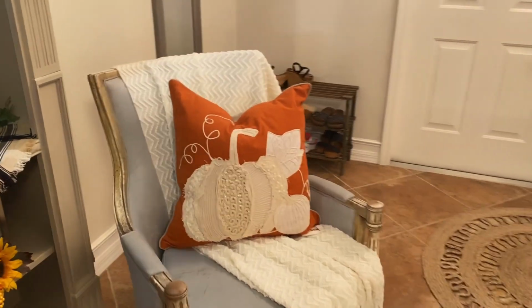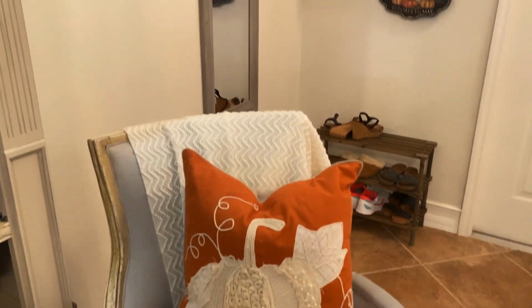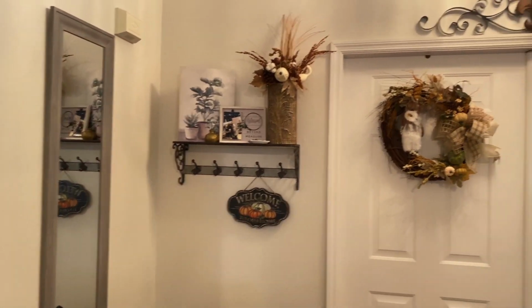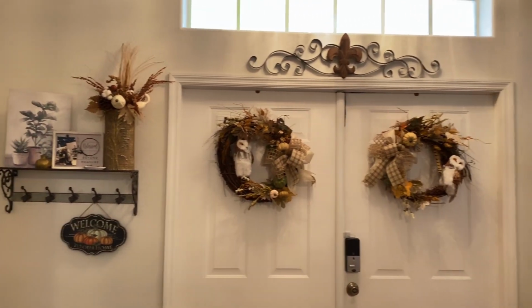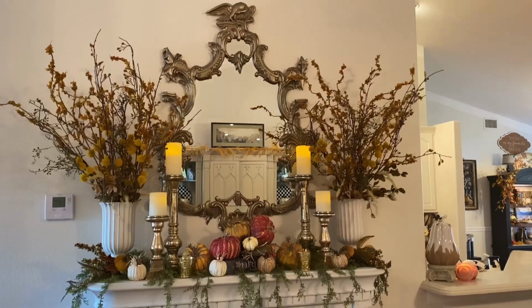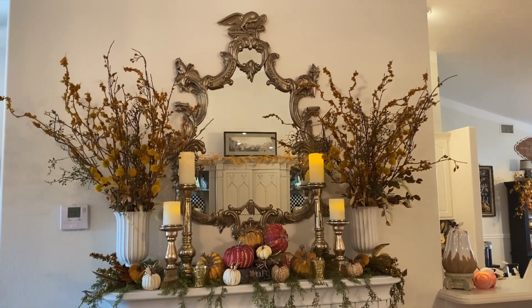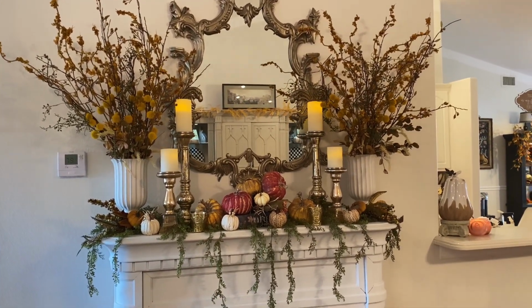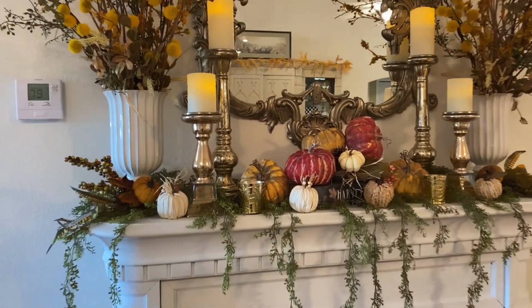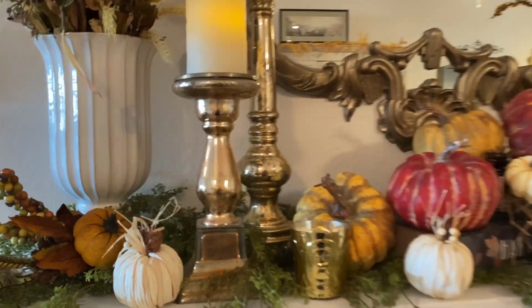If you've been with me for a while, you know I love to shop. And this year, I really didn't shop a lot for the fall season. I really tried to use what I have and decorate with it. And I'm starting to notice styles are changing a little bit. So maybe next year, hopefully next year, we will be shopping a lot more for the new styles.